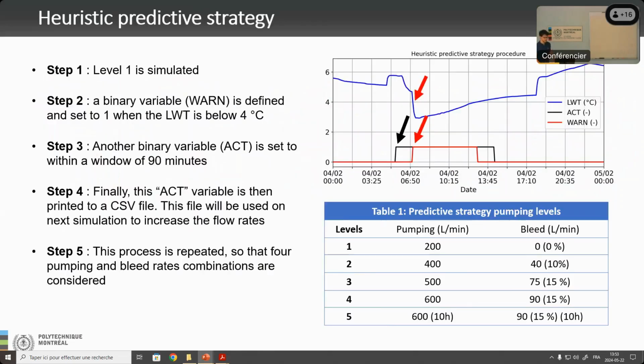Here I will try to explain what this heuristic predictive strategy is. I will first start focusing on the table on the right. We have 5 levels of pumping that I will apply, starting from a first level in which the pumping is at the minimum, 200 liters per minute, and the bleed is at 0. Then this will gradually increase throughout the levels until there is 600 liters per minute of pumping and 90 of bleed. This 90 liters per minute of bleed has been identified as the threshold to avoid injection well flooding in this system. The 5th level, indicated as 10 hours, will pre-pump, which means that we start to pump earlier than the other levels.